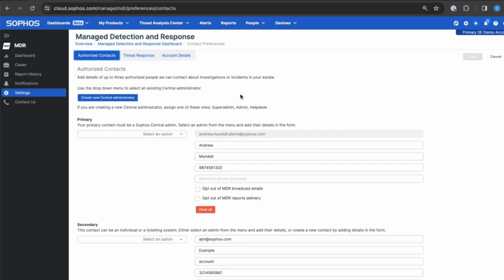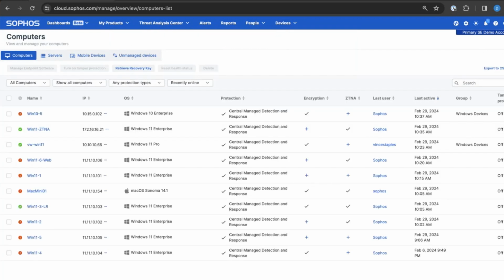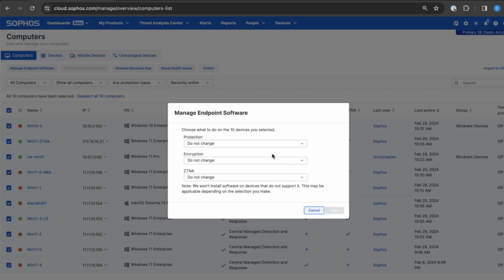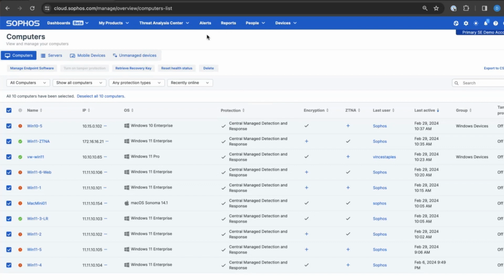And then the last thing I'll show you in Sophos Central here is how easy the deployment is. If I jump into devices, if you're already a Sophos customer, this is going to be like magic for you. You can just come into your computers, click all of them, manage endpoint software, and all you need to do is change this to central managed detection and response. That's going to push an update out to your agents. And then straight away, once you've done that and set the authorized contacts and response mode, you are up and running. You've got an MDR service. You've got an instantly spun up SOC protecting your environment 24/7. It is just that easy.